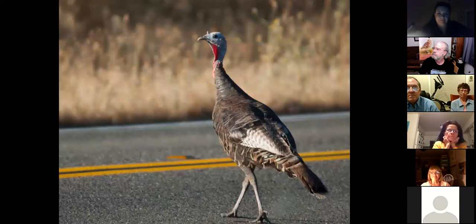Young turkey. I don't know if this is a male or female, but I think that's a female. Next slide. Osprey. This osprey is nesting on the bridge. I forget the name of the bridge out there going to Red Bluff, but it's not there anymore. I believe they're redoing that entire bridge and I haven't been there since, but that's where I took this photo.